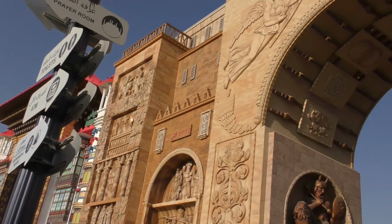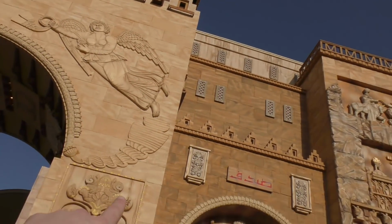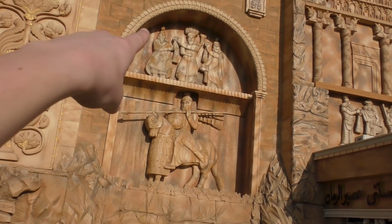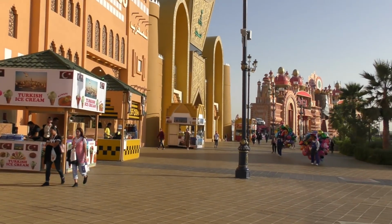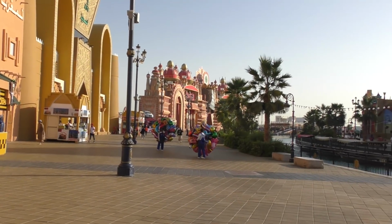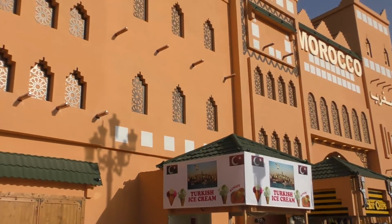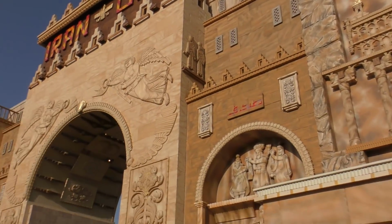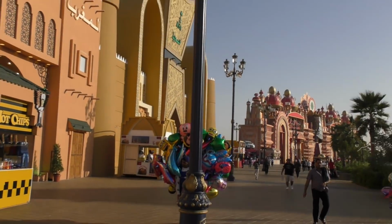The amount of detail what's gone into one of these buildings alone is incredible. Really like this one for Iran. All nice on the side here. Plenty of food options. I think that's the main thing about this. Don't come expecting loads of massive rides and things. Yes, there is a roller coaster credit to get, a Vekoma Junior Boomerang. Maybe some other surprises. But yeah, don't come expecting loads of massive roller coasters and dark rides and things.